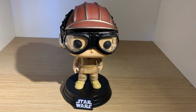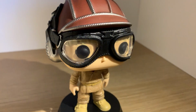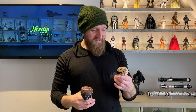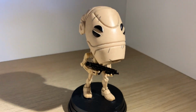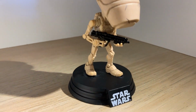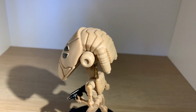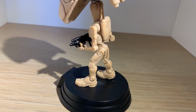I really like that it's got these transparent lenses on the goggles. I don't know why, but I wasn't really expecting them to do that. And for a Funko, there's some nice details on here. The Battle Droid one's nice too, to be honest. Obviously with Funkos, they all have this sort of uniform head style, and with the Battle Droid, you can't really do that. So I guess they would have had to do a bit of thinking about how they were going to stylize the Battle Droid in their Funko way.